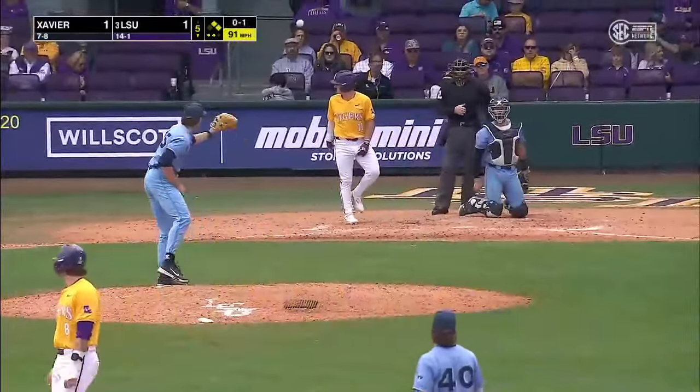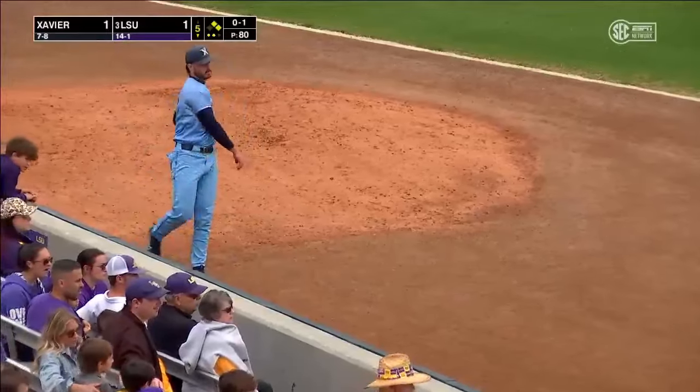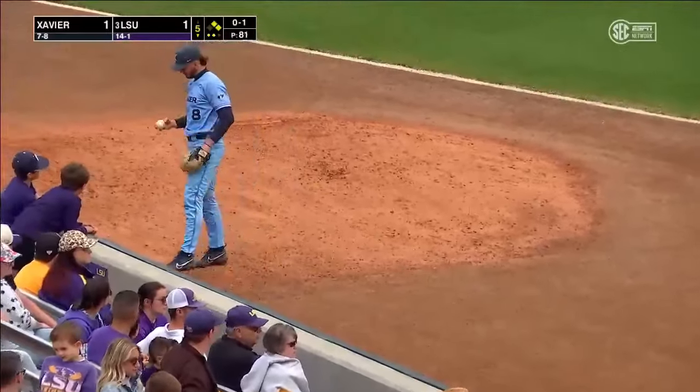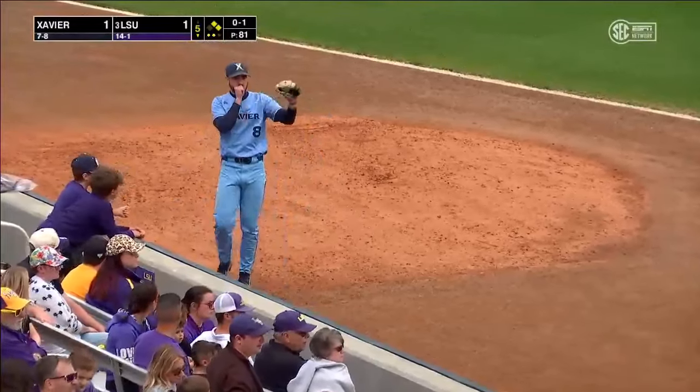There's a strike to Pearson. Josh has walked and grounded out. And there is a right-hander warming up for Xavier. That's Jonathan Kelly.